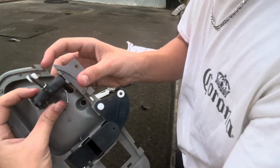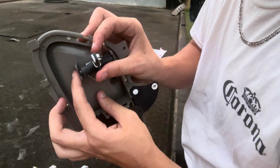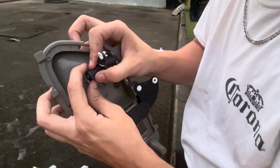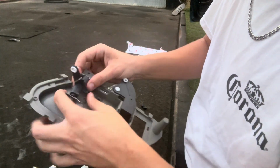All right, so what you guys wanna do is when you come back here to the back, there's these 2 notches. I'm not sure if you guys can see it, but right here, you just wanna pull this back, pull this little tab back, and it should snap open. And then you should be able to do the other side as well.